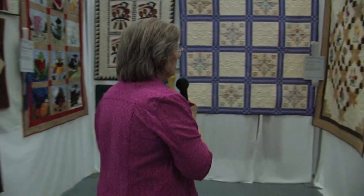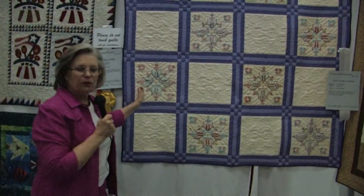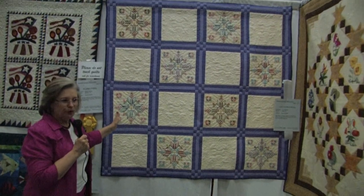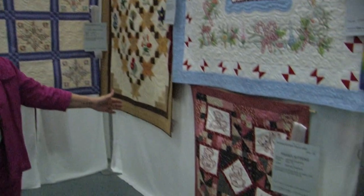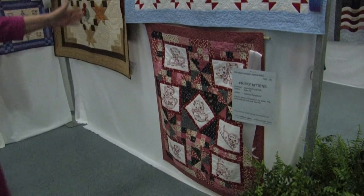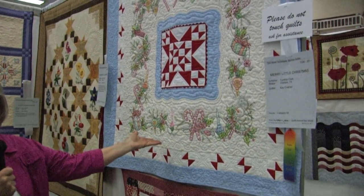I'm going to show you some quilts that have something in them that you may remember from grandma's, but we've taken it a step further. Most of us have grandmas that embroidered. And this is the type of quilt we remember seeing from our grandmas' embroidery. Here's another one that we may remember from one of our granny's quilts. But look at the embroidery work on this one. This is where we've advanced in quilting.